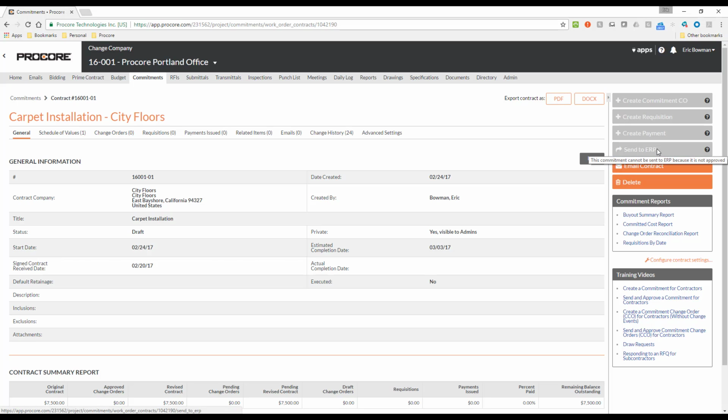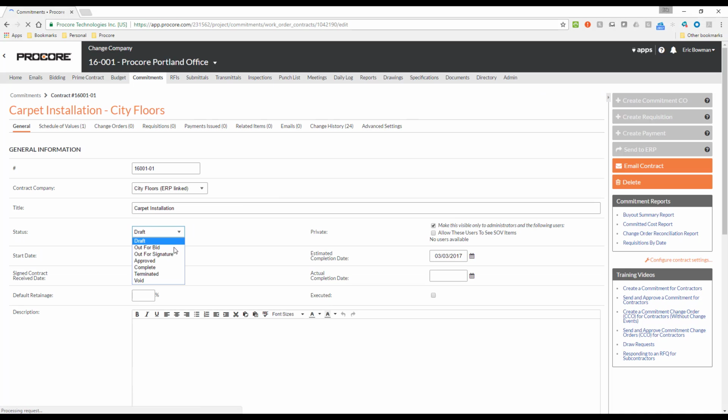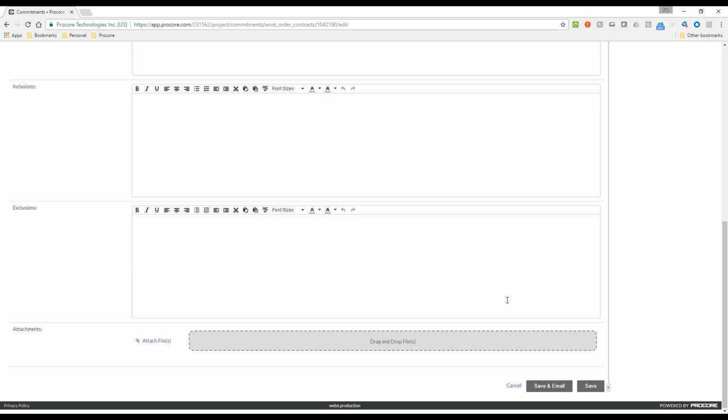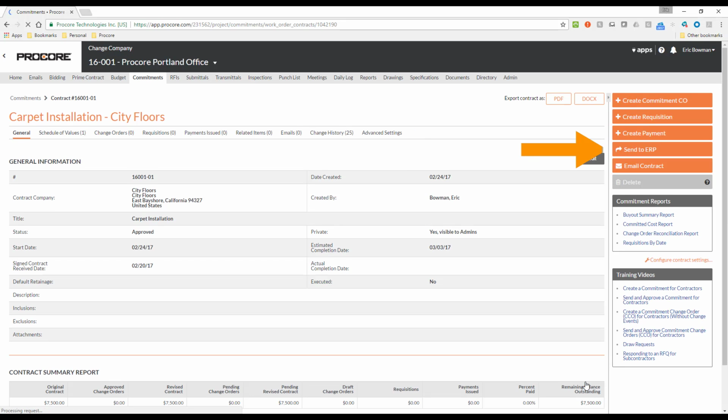A message is displayed that indicates why it is not available for use. In this case, the reason I am not yet able to send this commitment to ERP is because the status is not approved. I will go ahead and approve it now. Now I just need to scroll down and click Save. And the Send to ERP button is now available, so I will go ahead and click it.